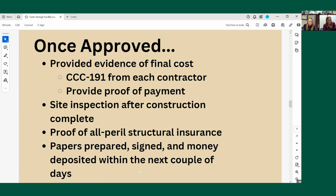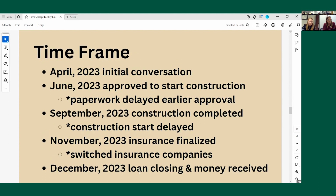And that money was deposited into our account, I want to say the next day, but within at least the next couple of days. So really, it was a pretty quick process that could have been a lot quicker. We started that initial conversation in April, and in June, we were officially approved. Again, that could have been shortened just by turning in paperwork a little quicker. September was whenever the construction was all completed. And again, that kind of got a late start just because our concrete guy was backed up by several weeks. And then in November, the insurance was officially finalized, and that process could have been a lot quicker too.